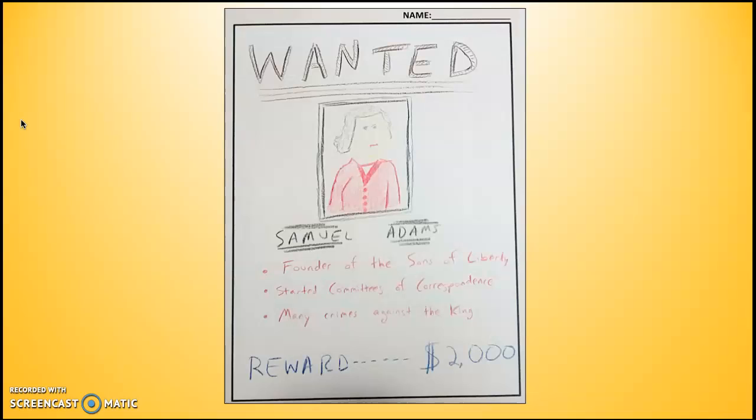This is the most important one. What were they doing to fight for independence? What were they doing that the king would want to stop? And then lastly, have your reward listed on your wanted poster.